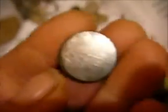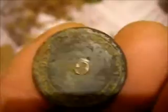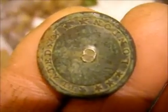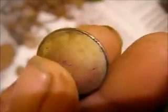I found, and let's show this other button first. Found this little button right here. Real tiny little button. And I found this silver plated button. It's got a real thick silver plating on the face of it. Made in London. So I know that one's old. The house was on the 1870s map.